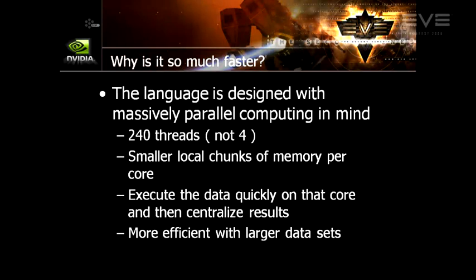Well, for a start, on a 280, there's 240 threads. That's not 4 threads, that's 240. A lot of games, if you've got a quad-core machine, effectively have a couple of the processors go off and sunbathe for a while. The application has to be physically written to take quad-core into account. Just because you buy a quad-core machine, you don't implicitly go 2 times faster. With a parallel processing language and this amount of threads, you've got to keep them fed.